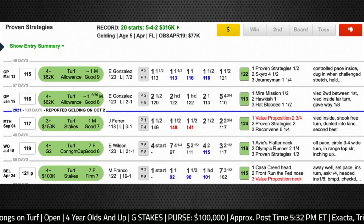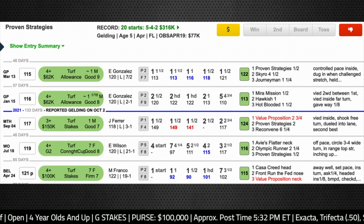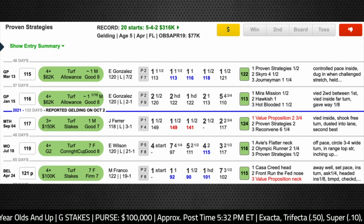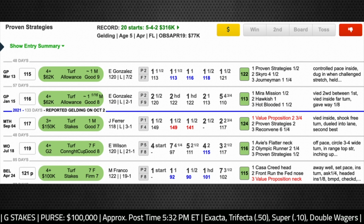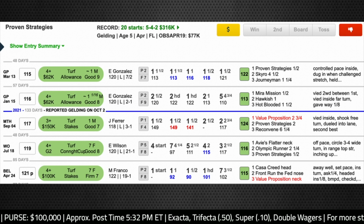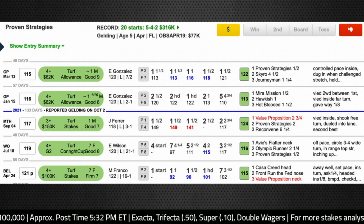And turning back to 7 furlongs shouldn't be a big problem for him because he does have that early speed to work with. It's just, he seems to be most competitive going a mile on turf courses that are pretty hard. Gulfstream seems really well suited to his strengths. We'll see if he's quite as effective at Belmont Park. The turf course that we were dealing with on opening day at Belmont had a little bit of give to it, even though it was rated firm. So we'll see if that really is to Proven Strategies' liking.